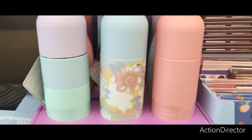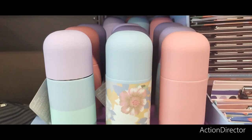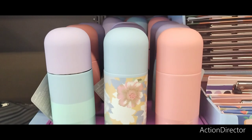Also have these stainless steel hydration bottles. These are also on clearance for $7.99. Again, perfect gift for Mother's Day.